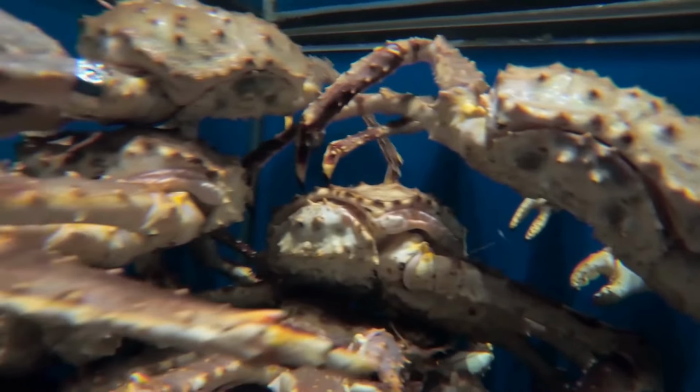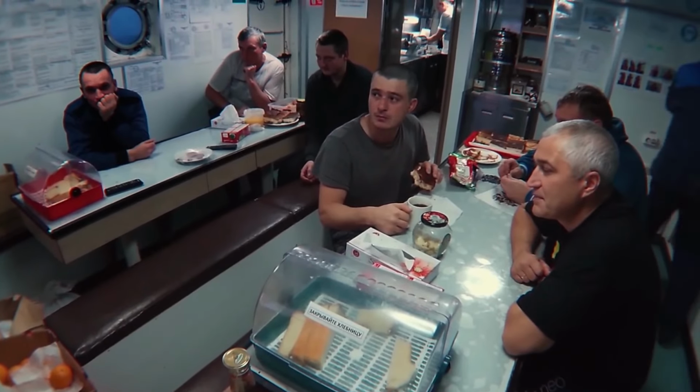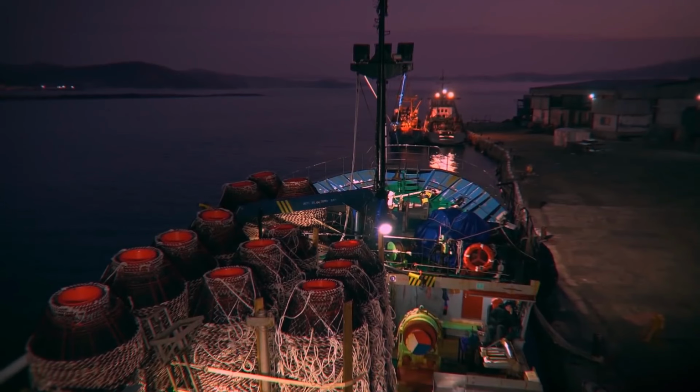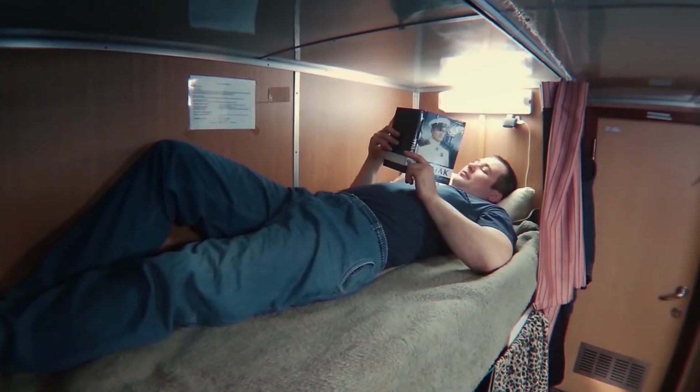The ship's departure is scheduled for dawn. The crew, consisting of 23 people, is composed of true professionals in their field and is ready for the most profitable crab fishing in the world. Night had fallen on the docks, allowing the team to relax and rest a bit. Tomorrow, the sea awaits them.